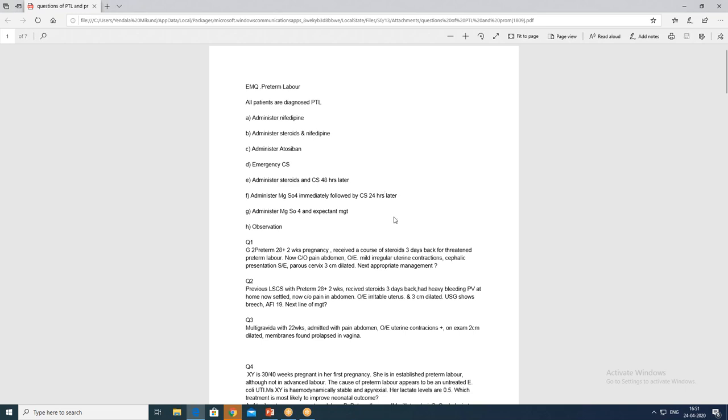Actually, this option, I am also not convinced. We should give Maxelf in the meantime, but the only thing we have to do is section. It is not technically one, but if we think she will go into labor, because she is having APH, right now it is settled. But if it starts again, we have to do continuous fetal monitoring.